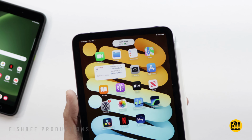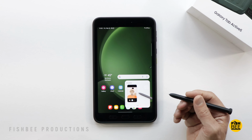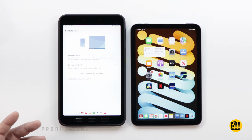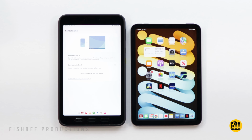Again, kind of personal preference on which one has the better software and the better pencil or pen. I tend to lean towards the S Pen, even though there's no way to attach it to the tablet other than using the included case. You've got Samsung DeX on the Galaxy Tab. One downside to the Galaxy Tab, you can only connect it to an external monitor or TV wirelessly, or you can use an HDMI adapter with the iPad mini.